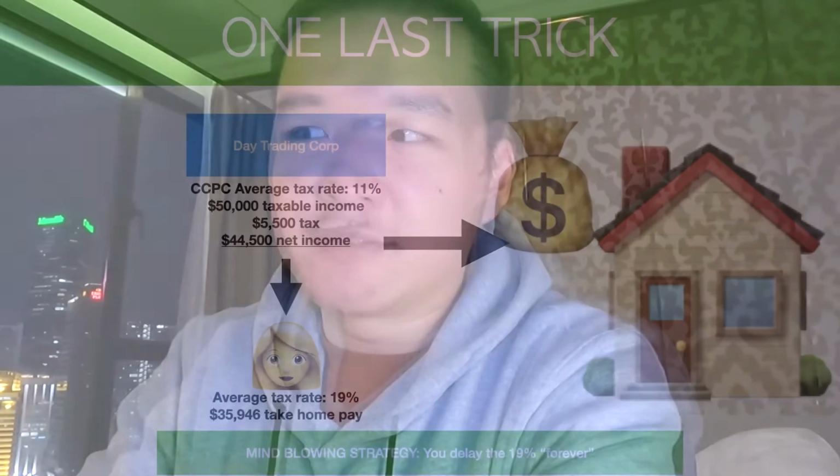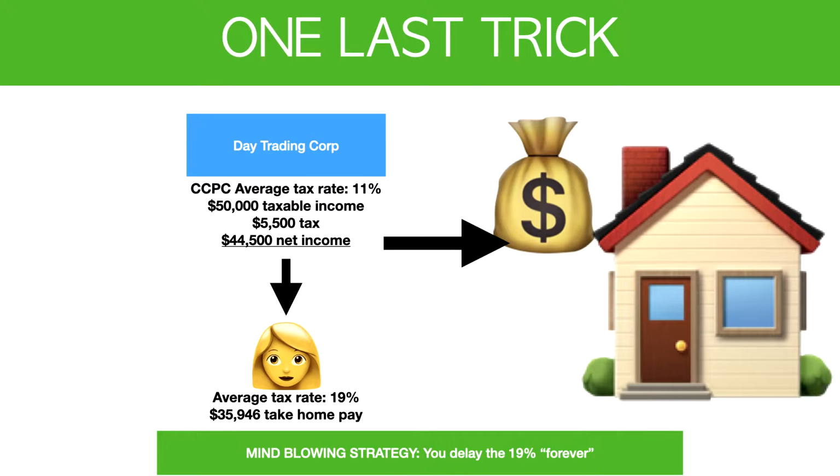So you want to reinvest that maybe into something else. And in this case, he was investing in real estate. This is really the mind-blowing part for me because now you have a down payment of $44,500 and you're able to put that towards real estate. Isn't that amazing? And that's the end of this video.